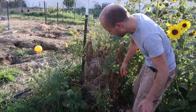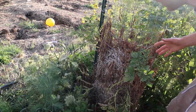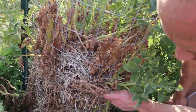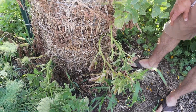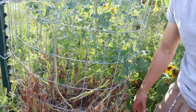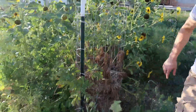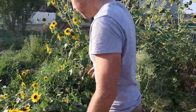So, as mentioned in other videos, I've totally forgotten about the potato tower. Maybe that's an okay thing. Maybe that's good. But I need to get out here and harvest it. It's really started to die back. Not totally, but it's there. And I'm super curious to see how this did anyway. If it works, I want to find a better way of doing this next year. But that's fairly low maintenance.